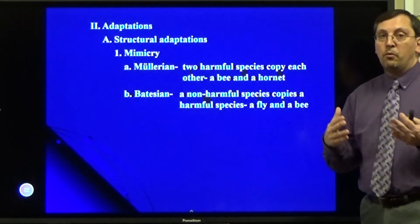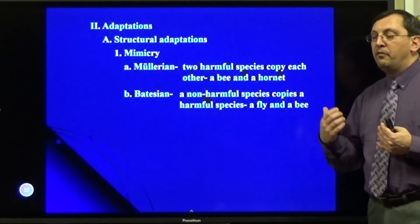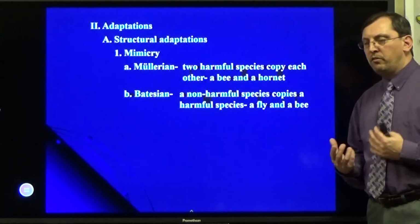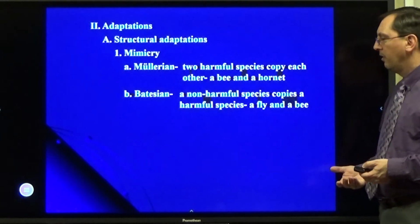Around here there are also the viceroy and monarch butterflies. Monarch butterflies, actually, their larvae eat milkweed, which has a toxin in it, so they become toxic to animals that try to eat them. So animals try to eat them, they get sick. Viceroys look very similar, but are not toxic, and so therefore they gain an advantage from that.